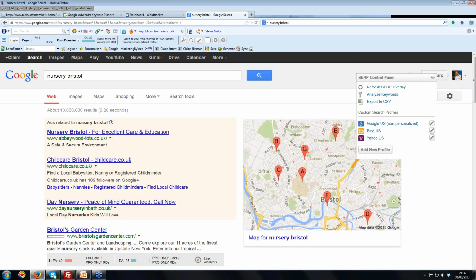So Abbey Wood Tots here, we have Nursery Bristol written in the heading. In this case, we have the heading and then line 1 running next to each other. The heading isn't that long, just to point that out to you. So when you come to create the adverts, that might puzzle you. Why is it not that long? That's the heading, that's line 1, but Google does this special thing where it runs them together sometimes if they're in the top 3. There's no real rhyme or reason why it sometimes selects you to do that. It just seems to sometimes pick advertisers for that.